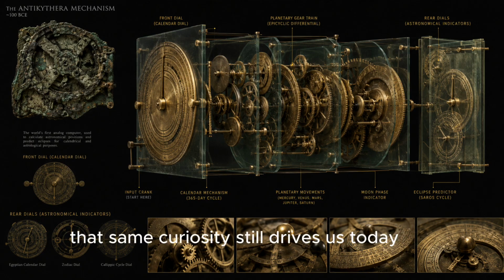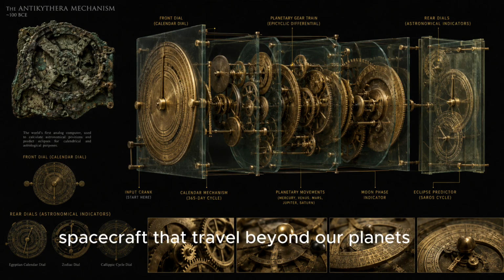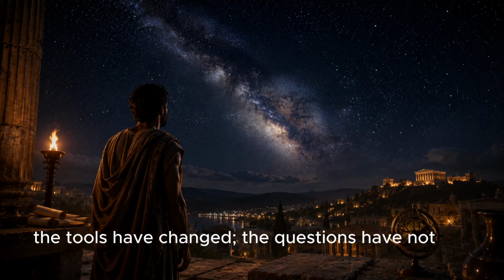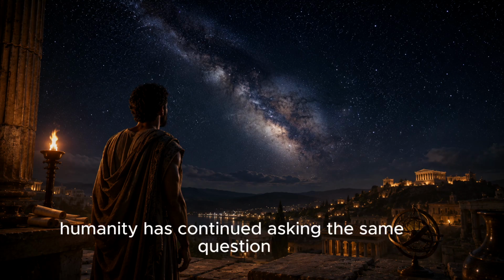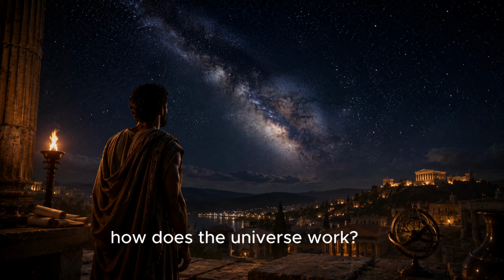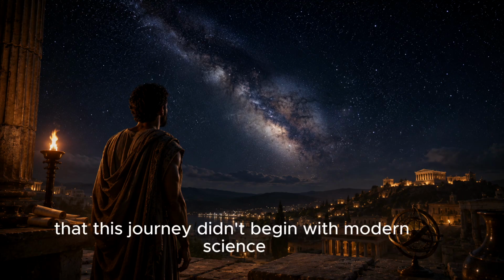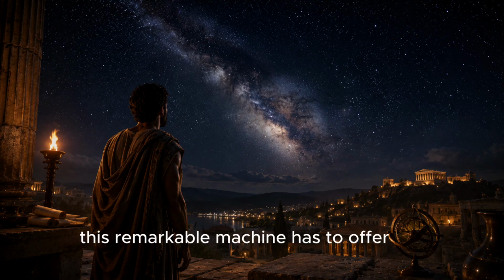That same curiosity still drives us today. It built telescopes that peer across the universe, spacecraft that travel beyond our planets, robots that explore distant worlds, supercomputers that simulate galaxies. The tools have changed, the questions have not. For more than 2,000 years, humanity has continued asking the same question. How does the universe work? The Antikythera Mechanism reminds us that this journey didn't begin with modern science. It began long before us with people whose names have been lost, but whose ideas still endure. Perhaps that's the greatest lesson this remarkable machine has to offer.